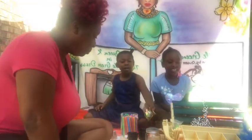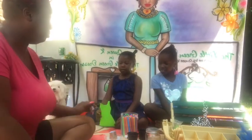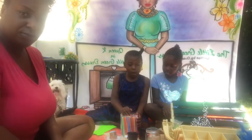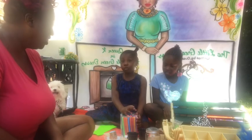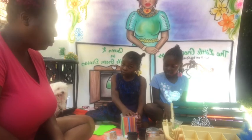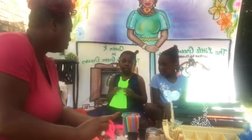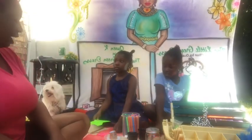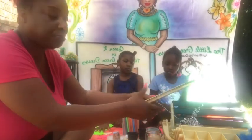Okay, so they start with, show them what you're starting with. I'm gonna find a strip or something. And then I'm gonna put it right here. Okay. So you're starting with an empty dress, right? Okay. So we had a stencil.